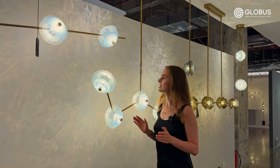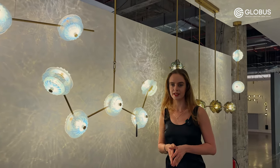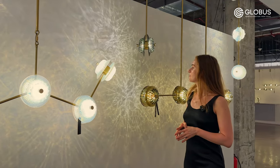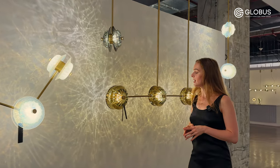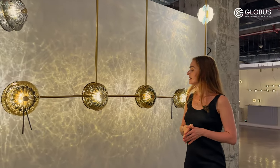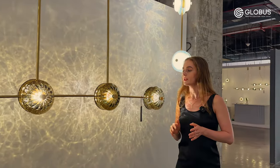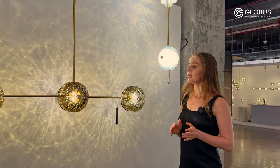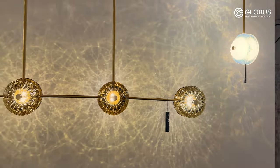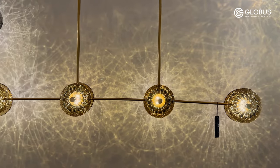This pendant doesn't give so much light, but look at these shades and the effect that it creates. It consists of round-shaped lamps placed on a metal frame, and it's obvious that it's handcrafted from the pattern we can see inside the glass, which is created with air bubbles. With the light going through these air bubbles and textured glass, magnificent shades appear all over the room.